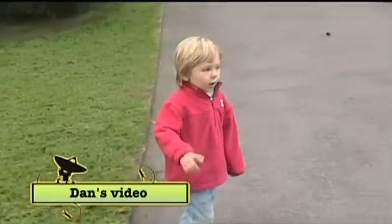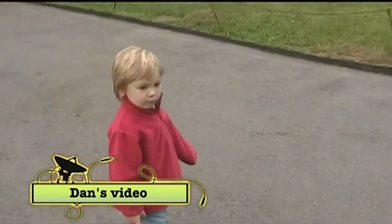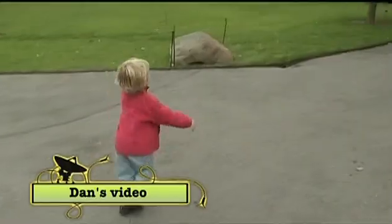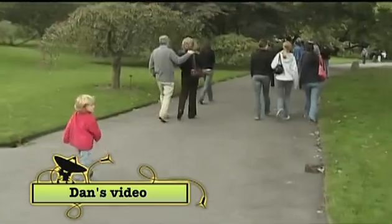But notice the camera angle. Dan is shooting down on his own kid. Okay, are you gonna run? All he's succeeding in doing is creating a memory of his own view. Consider this tip. When you're shooting children or pets, take the camcorder like this and go to the kid or the pet's level like this.